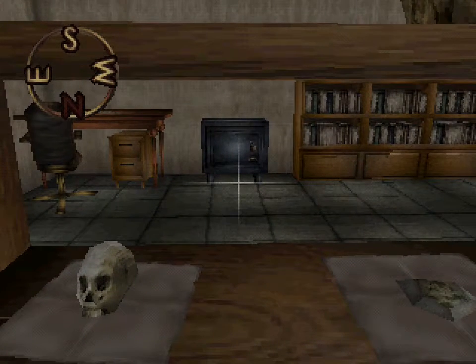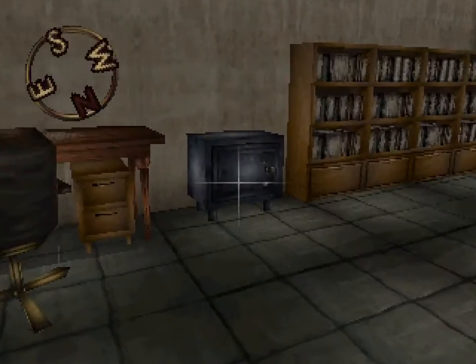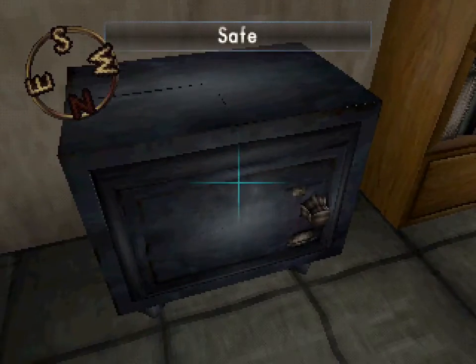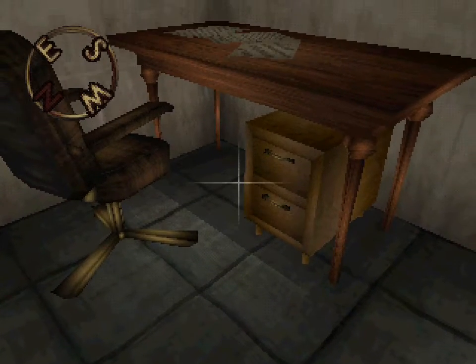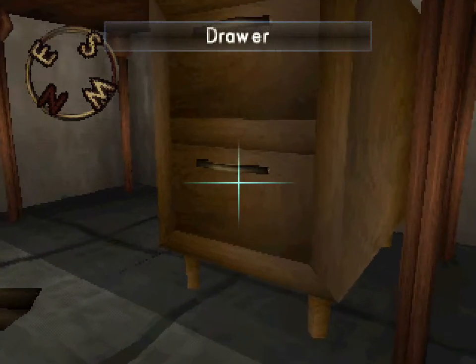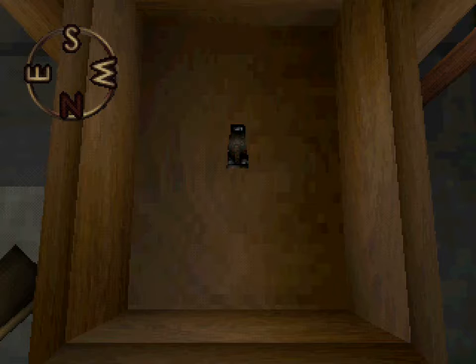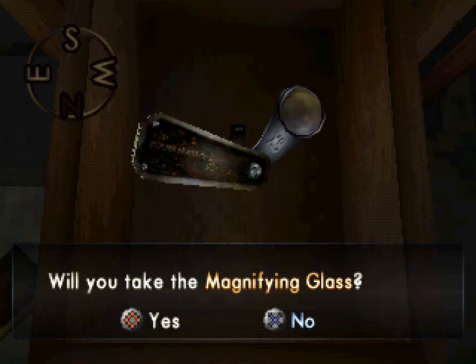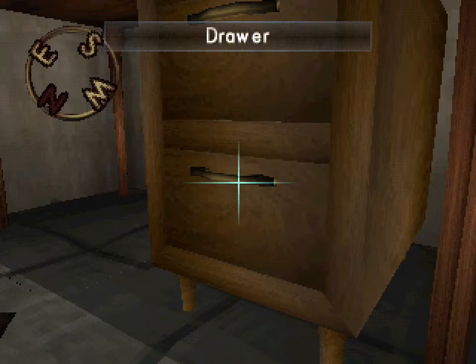Instead, what is of immediate interest to me is what I can only assume to be something pretty important locked away in the safe here. We don't have the combination just yet, but I'm sure we'll be able to figure it out soon enough. Even more than that, there is one final item we can get in here, located in this bottom drawer. And while its usage may not be immediately apparent, we will be needing it fairly shortly to finish up a pretty long puzzle.